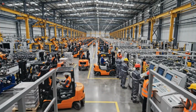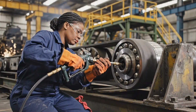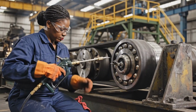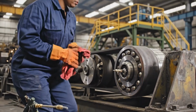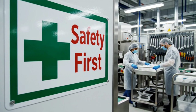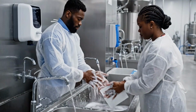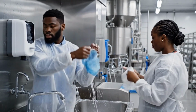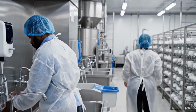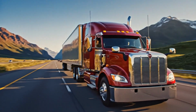This facility runs 24 hours a day during the peak season. Maintenance teams work tirelessly to keep the complex machinery running smoothly. Worker safety and food safety go hand in hand. Strict protocols ensure that nothing contaminates the spice. The spice is now on the road, heading to a grocery store near you.